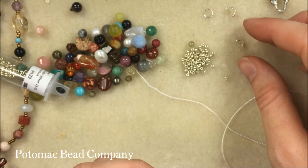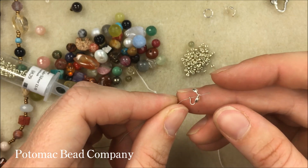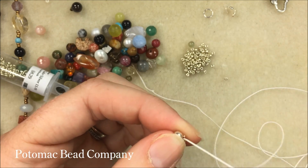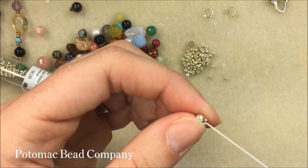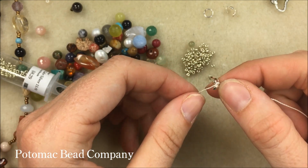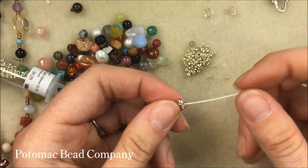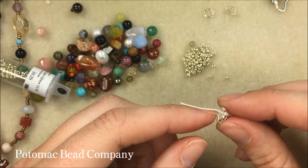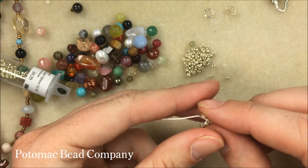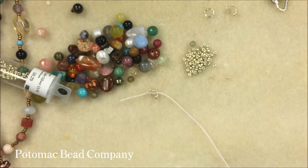I'm going to take my knot cover here and I'm going to put it on through the base of that loop. What that's going to do is put the knot that I just made right into that little clamshell, and I'm going to let that hang out in there. If you want to, you could actually close it up and attach the clasp now. I'm not going to worry about it. Now that I'm to the outside of my knot cover, I'm going to start my pattern.